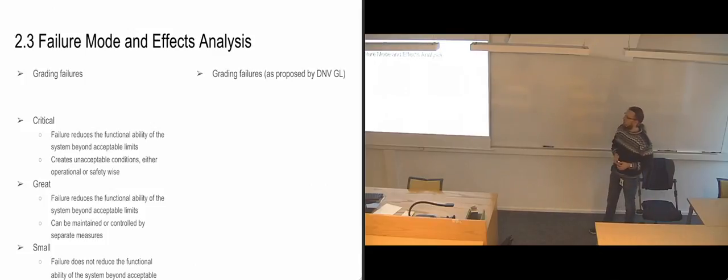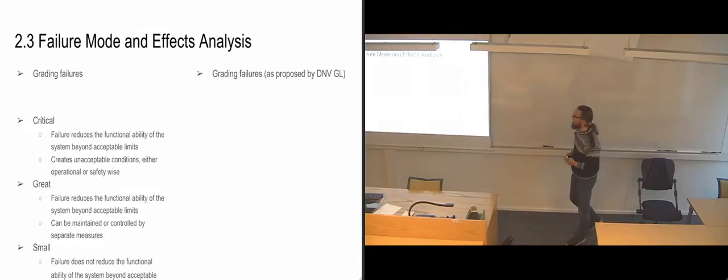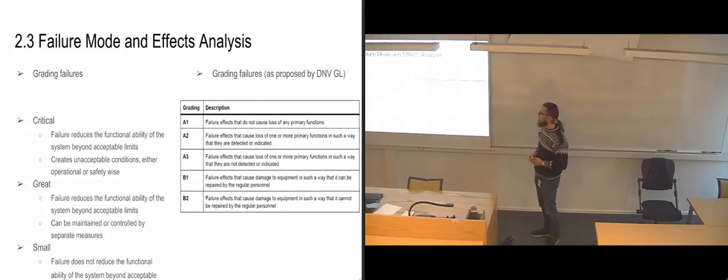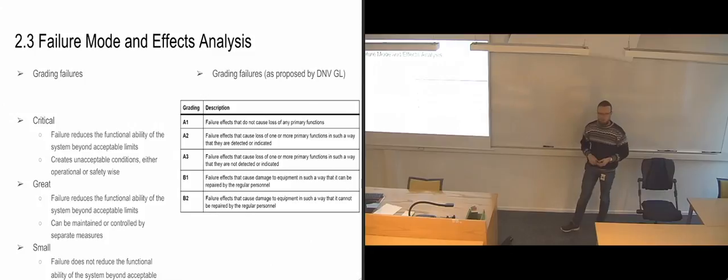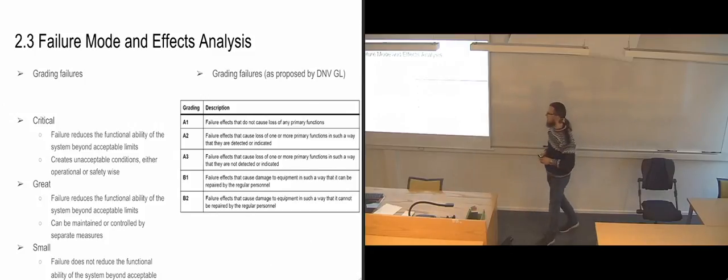DNVGL also has some grading of failures that they propose to use, and then they use A1, A2, A3, B1, and B2, where we start off at the top with failure effects that do not cause loss of any primary functions. And then as we move downwards, they are getting more and more severe. We get down to B2, failure effects that cause damage to equipment in such a way that it cannot be repaired by the regular personnel. So then you actually have to have outside personnel come in to fix it.